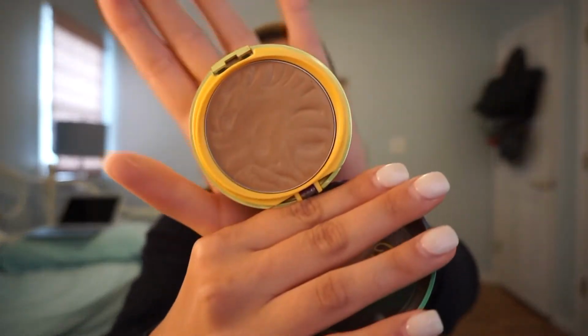I've had this for quite some time. This is in the shade Bronzer, and I'm absolutely obsessed with this. This gives you just a very subtle, pretty glow to your skin, and honestly, it blends out so well.